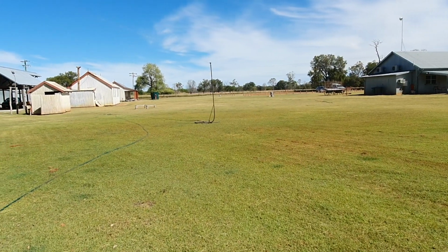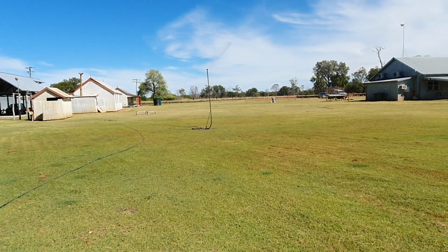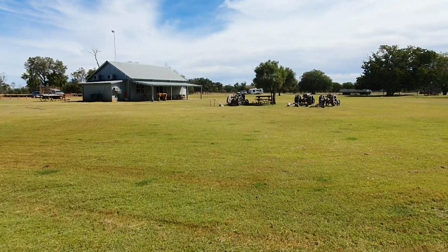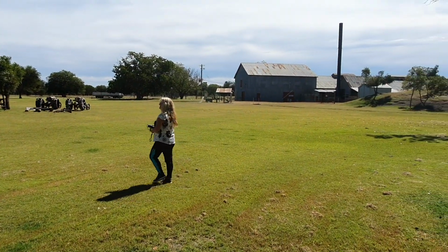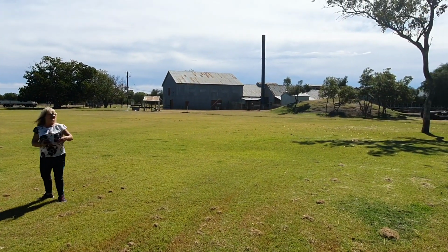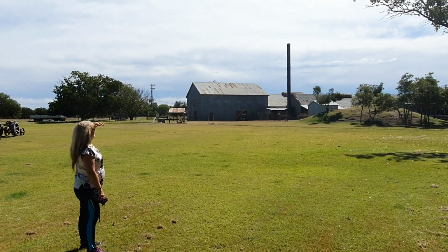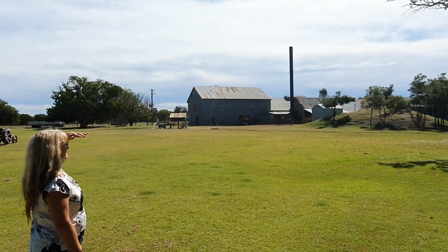Another thing that surprised me here in Blackall is the amount of sprinklers we've seen. I'm assuming they're using bore water, and they have a reasonable amount of it. Have a look at the background there. It looks like we've got a storm coming. Be interesting to see a storm out here in the west. I'm sure they would love to see the rain.